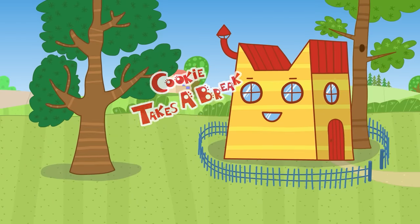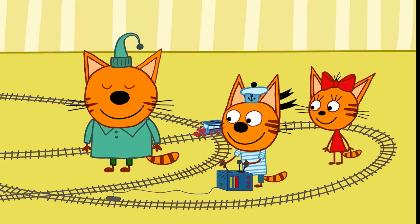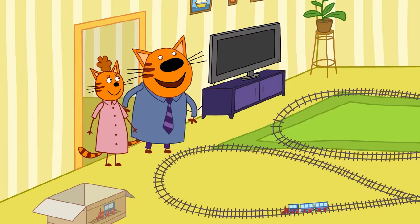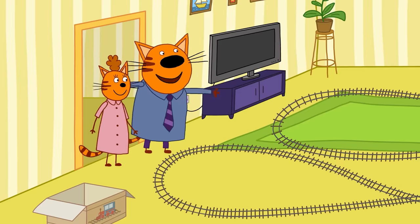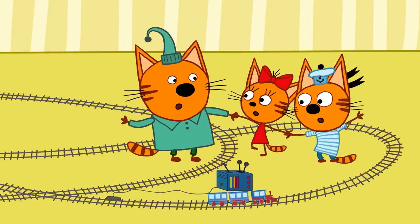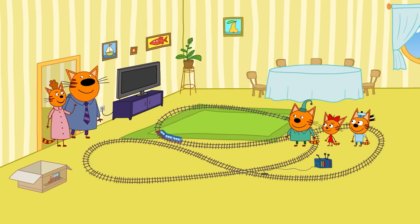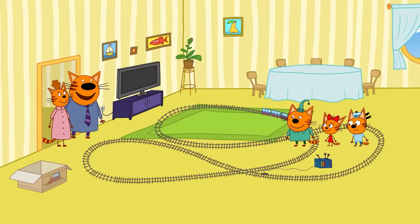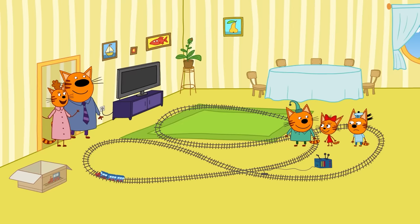Cookie takes a break. One day, Daddy made an exciting announcement. My kittens, today we're visiting an aquarium. We'll see all kinds of fish and octopuses. So awesome! Me-wow! But first, you need to pick your train track up off of the floor, in case it causes a toy train kitten collision. We'll clean up now. Sounds wonderful.